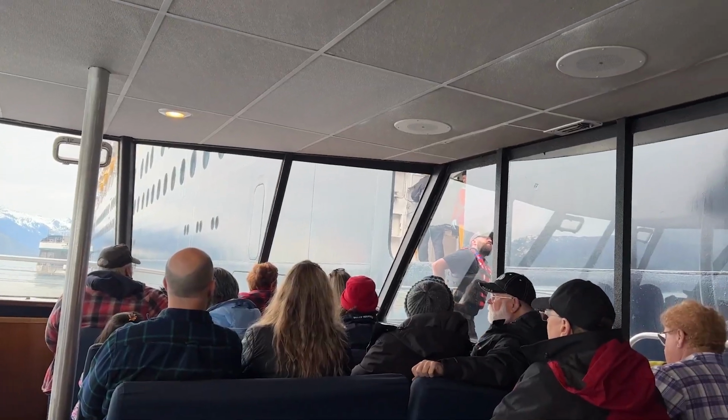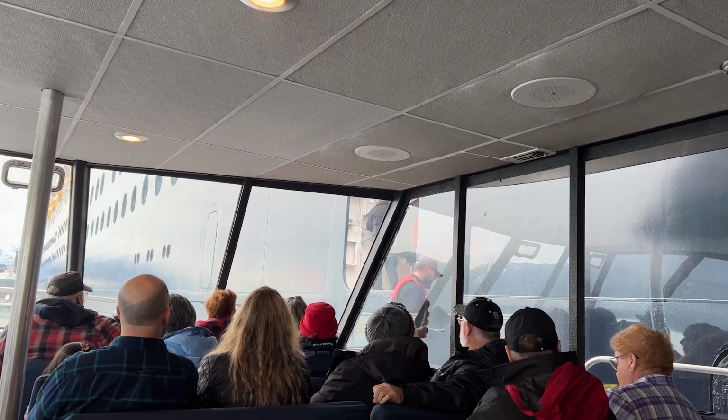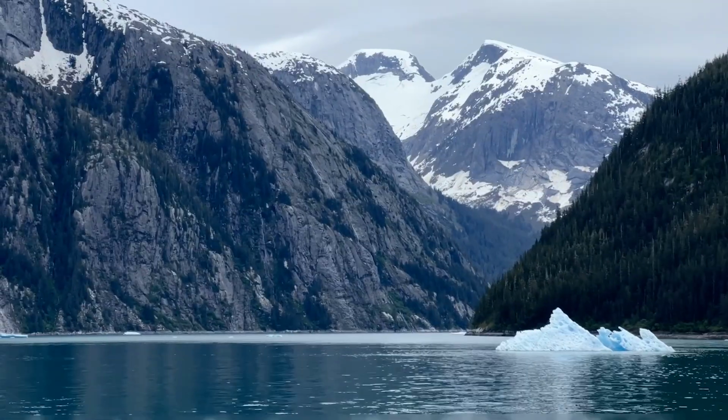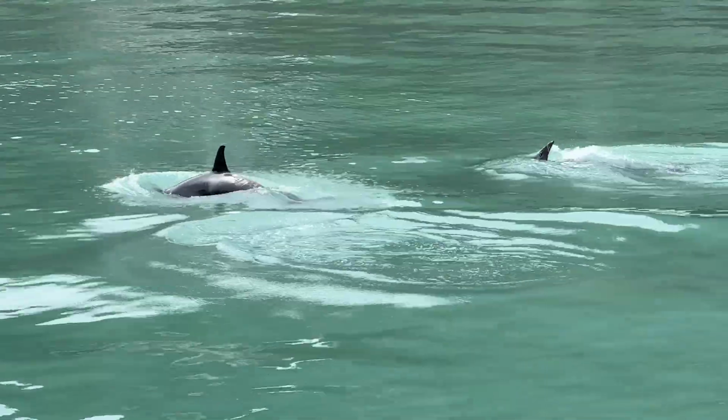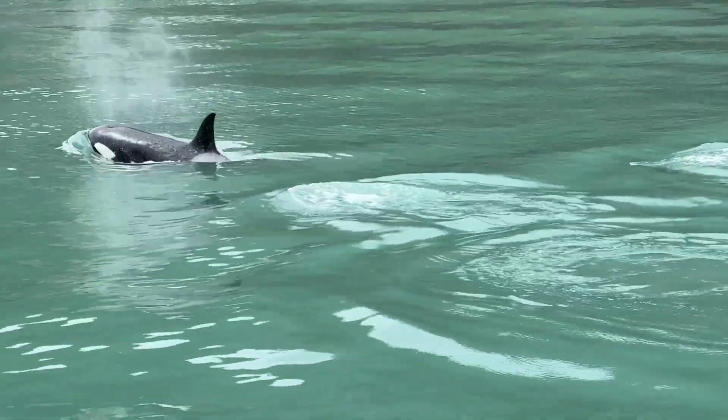And on this excursion, small boats pull up to the cruise ship and they take you out to the glacier viewing so that you can get up close. They also stop for wildlife. I would highly recommend it for people that are really into photography because it gave you up close views of a lot of different things. It was just a fantastic way to spend a couple of hours. It's not cheap though, and so you definitely have to think about that.